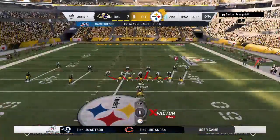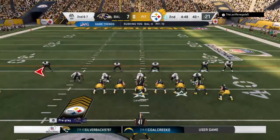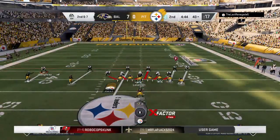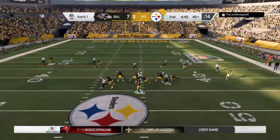Ready. The last run got 3. Now here's 2nd and 7. You go tight. 61, matchbox, white. Bravo. Cut. Here's a 2nd and 7.